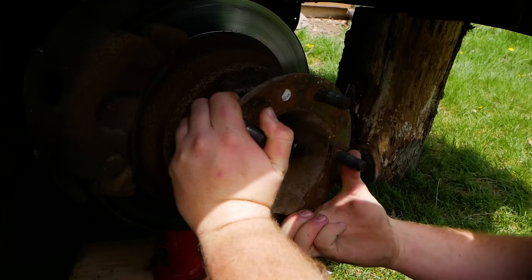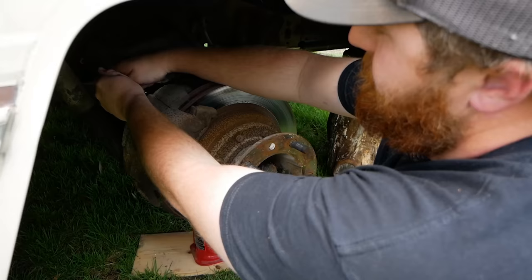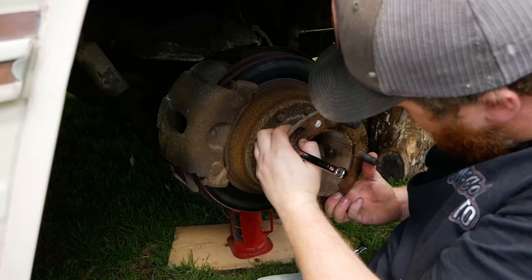Let's get it done. So as you can see, I can't turn those. I'm gonna loosen our banjo bolt quick and see if that changes anything. If it does, that's good. That means it's our brake lines. Let's find out. All right. Hey, look at that. All right, throw some new rubber lines on there and we should be good to go up front for brakes.